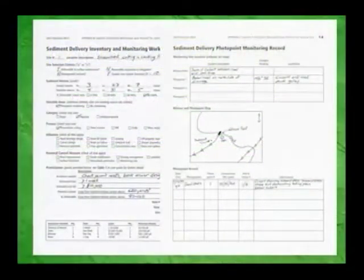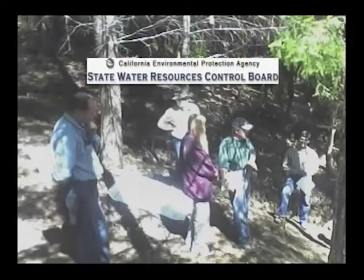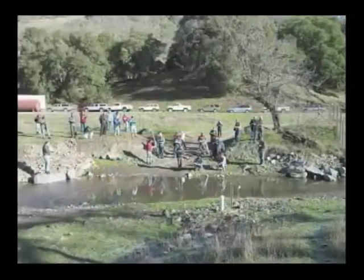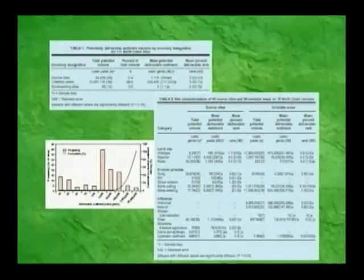The worksheet and photographic record were developed in collaboration with agricultural landowners, Regional Water Quality Control Board staff, NRCS staff, and University of California Cooperative Extension advisors and specialists. These groups tested and revised the worksheet and record method on private lands to ensure that the three monitoring objectives were met. Through scientific application of the worksheet, important findings on causes of sediment provide guidance in using limited resources for mitigation.